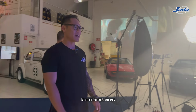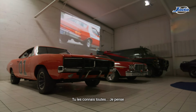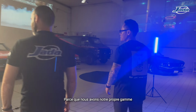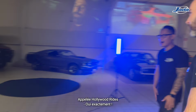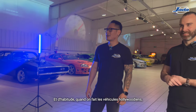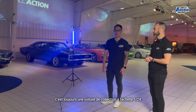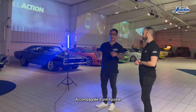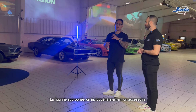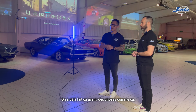And we are now in the big part with the huge car. A lot of these cars really resonate, obviously, because we have our own brand called Hollywood Rides. The name is self-implied. It's going to be all the Hollywood vehicles. And usually when we do the Hollywood vehicles, we always pair it with a figure. So it's always going to be a 1/24 scale entertainment car with a figure. And if we're not able to do the appropriate figure, usually we'll do some sort of accessory, like a collectible coin. We've done that before.